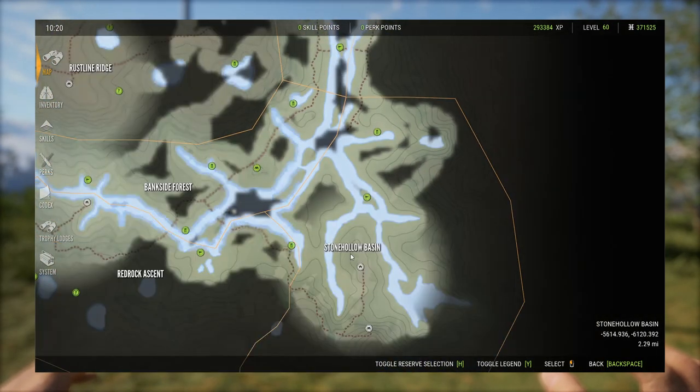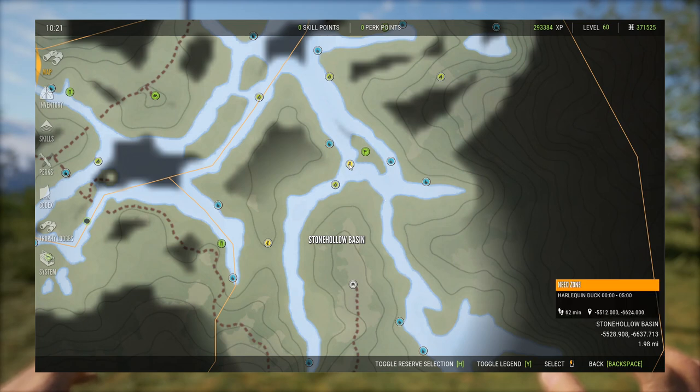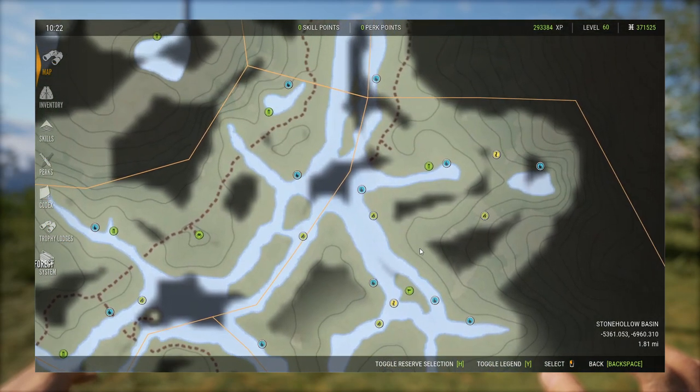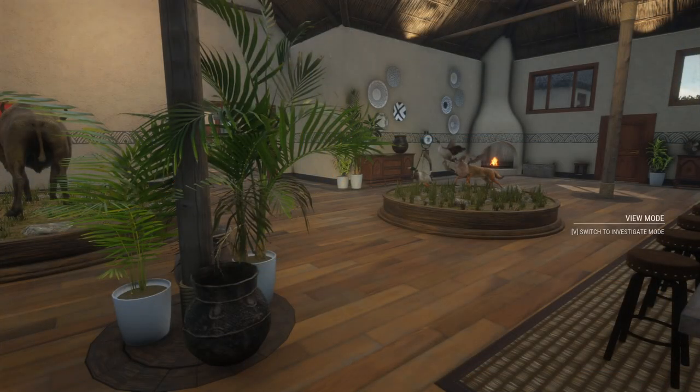The other spot that we hunted was over here by the Stone Hollow Basin, and we hunted right here up on this point. 5 o'clock, it was good. Then we hunted here, right here from 5 o'clock in the morning. This spot here was really good as well. And then the next spot that we went to that was sort of decent is this spot right here from 9 o'clock until 11.